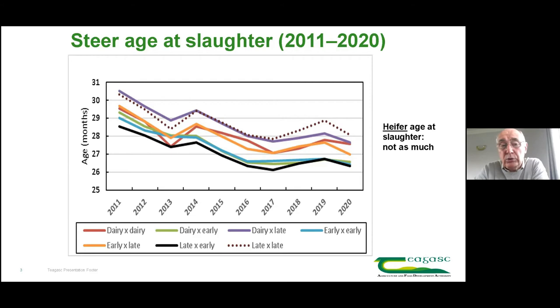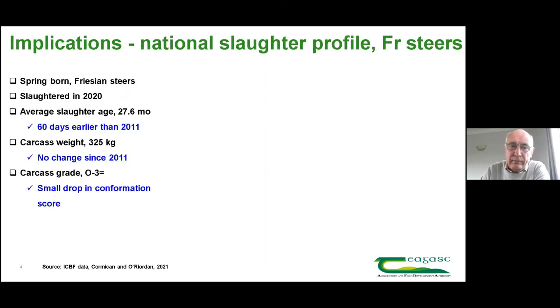On average, the cattle are almost 2 months younger being slaughtered now than they were 10 years ago, reducing by six to seven days per year on average, which is interesting. Now, if we look at one or two of those in particular and see where might be the scope for changes, look at the Friesian, the straight Holstein Friesian, black and white male calves coming from the dairy herd. Looking at the slaughter for 2020, the average age of slaughter was 27.6 months. But again, to make the point, they're being slaughtered now 60 days younger than they were 10 years ago.